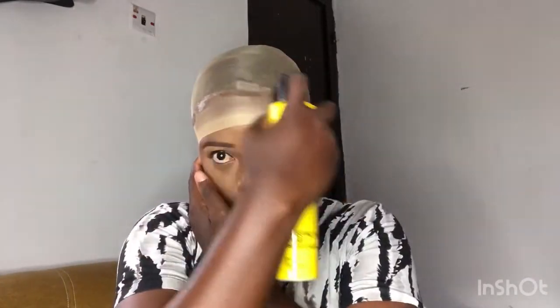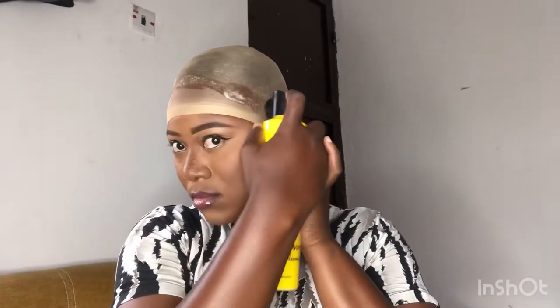Okay, make we start. Now this braided wig I want show now how I take install and for my head. So I decided to say make I do the bald cap method because this wig is a 360 wig, like there's lace all over. So make we begin. So I started to use my got to be glued spray as you see, and I want tie them down now so that it goes stick down flat on my head. When I cut them, you know, will give me issues.